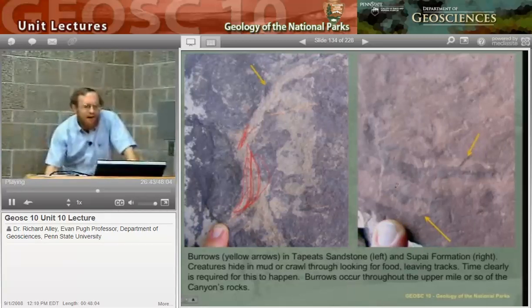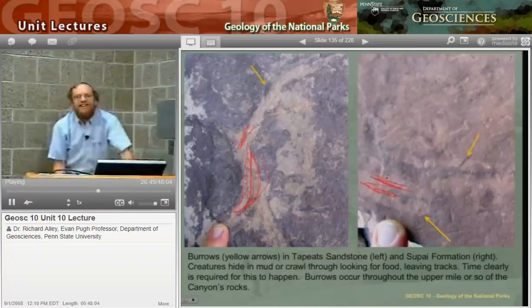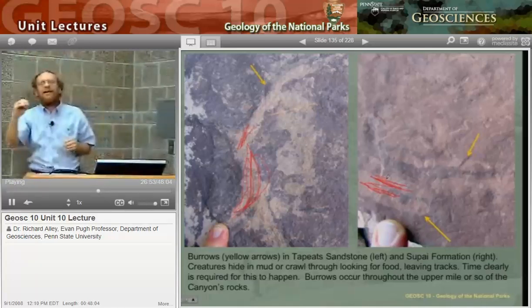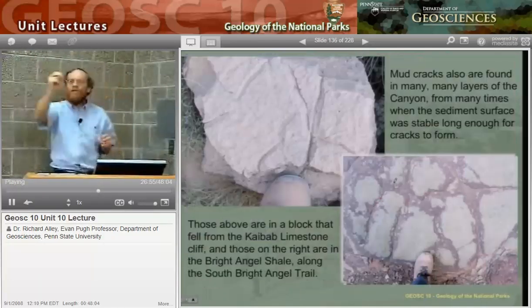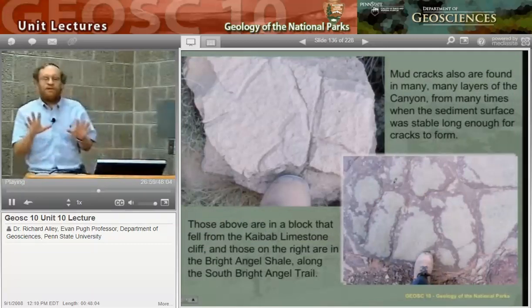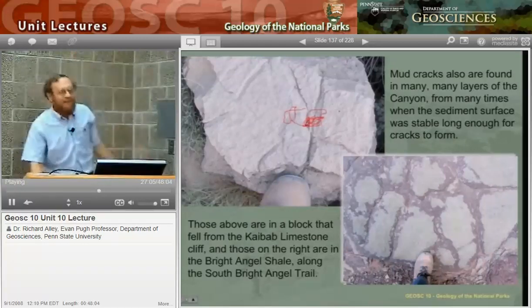You will find mud cracks. This is a block from the Kaibab limestone that is turned upside down. It fell off the cliff, and you can see where the fill had gone down into the mud cracks. This one over here on the right is down in the Bright Angel Shale, and you can see the cracking and the mud cracks that have happened. Again, if you make mud cracks, you sort of have to give it time to dry out and crack.